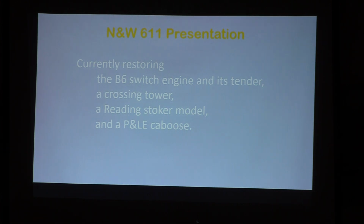At the time of the presentation, which like I say was only about a month ago, they were currently working on the V6 switch engine and its tender. They're working on a crossing tower, a Reading Stoker model, and a Pittsburgh Lake Erie caboose. I can tell you the V6 switch engine has already been primed, and the final painting still needs to be done. The tender is being put back together now. The crossing tower is pretty much done. For the PLE caboose, they're doing some stuff inside to get some parts for it. They now have a vendor working to sandblast the H10, which is the third engine that's supposed to go in the roundhouse someday.